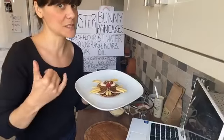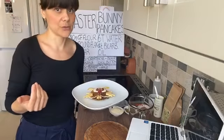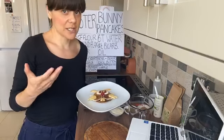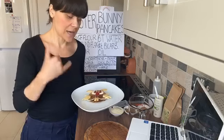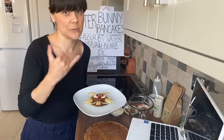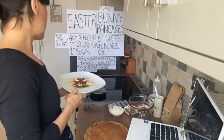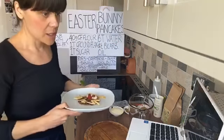It's just a really super simple but effective recipe, which I think is really important for you guys at the moment, because if you can't get specialist ingredients, if you're just using what you've got at home, you need recipes like this. So I'm going to give you lots of different options today of how you can swap out what I've used for things you might have in the cupboard. Easter bunny pancakes, this is what we're making today.